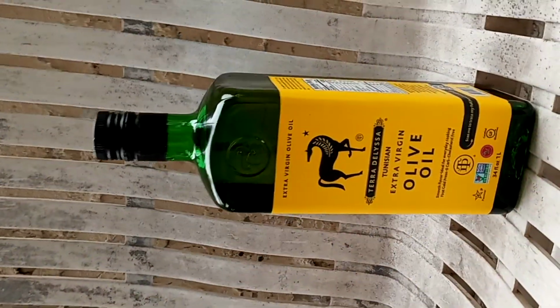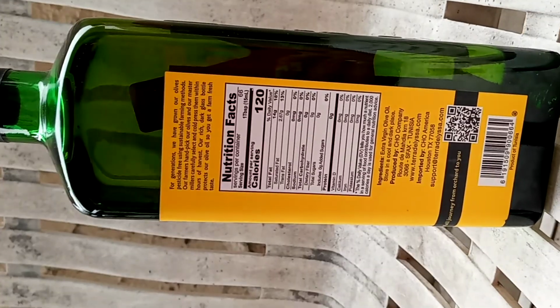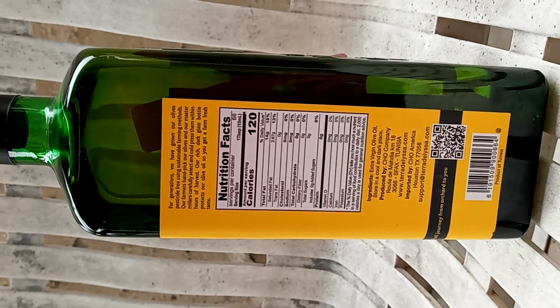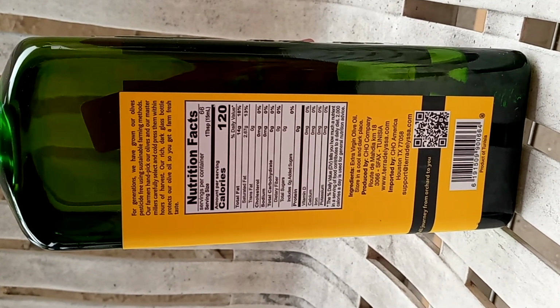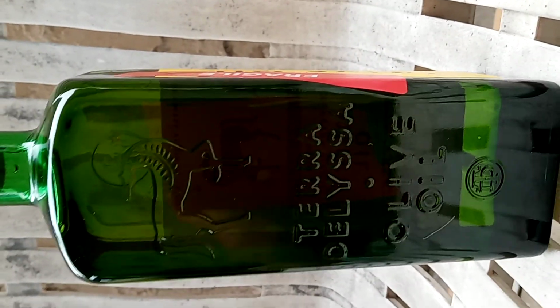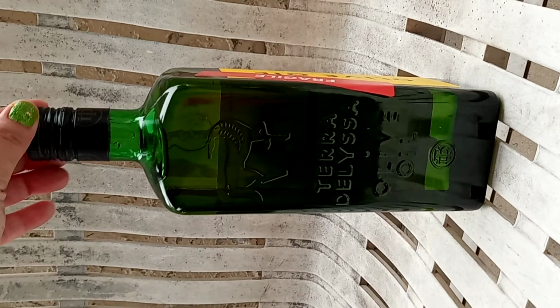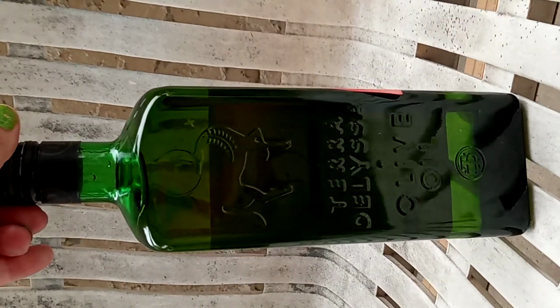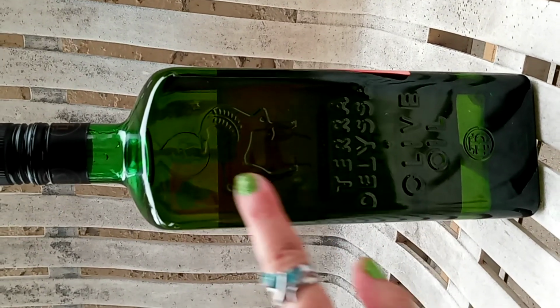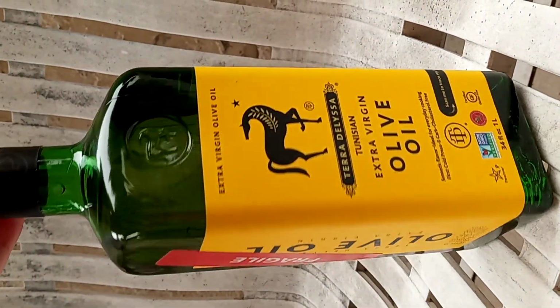So, Terra Delissa is the brand. It says it's sustainable, it's organic. So, pesticide free. I guess it's actually made in Tunisia. That's pretty cool. TerraDelissa.com. Has a pretty cool bottle. So maybe I could just buy the refills, and then refill this bottle, so I don't want to throw it away. It has a really cool, is that a horse maybe? Some kind of animal, maybe a dog, like a Labrador picture on there, engraving.